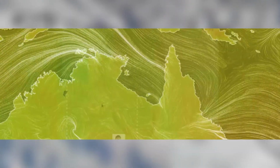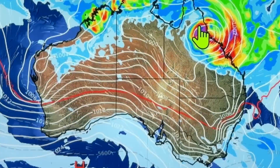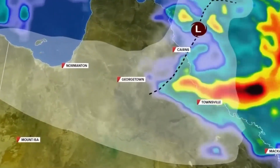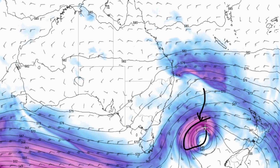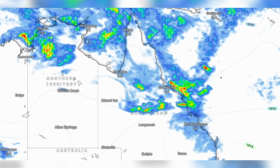For those wondering why there's always low pressure around Willis Island this time of year, it's not the radar station causing it. Willis sits in a region where the monsoon trough frequently parks itself during our wet season. The combination of warm waters, atmospheric moisture and the intertropical convergence zone creates ideal conditions for these systems to develop. It is meteorology, not the equipment.